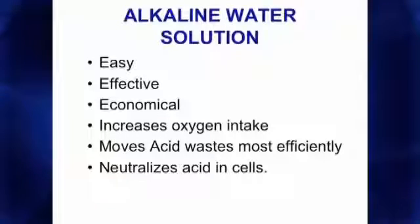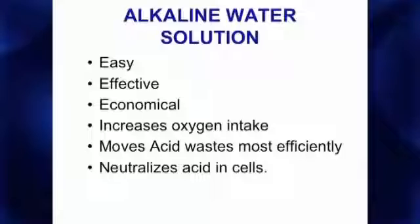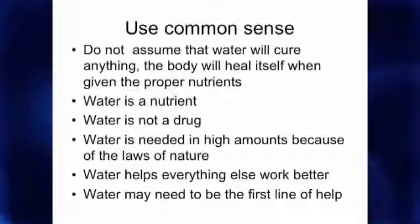It's effective. It's economical. It increases your oxygen. We know that oxygen is important. How many of you know that cardiovascular exercise will increase your oxygen? How many of you do it every day? Good, some of you, but we don't do it enough, do we? And how about if you could oxygenate your brain every hour of the day by just drinking a glass of water? Is that amazing or what? Nothing else like it. It moves acid waste efficiently, and it neutralizes the acid in the cells. Use common sense, folks.